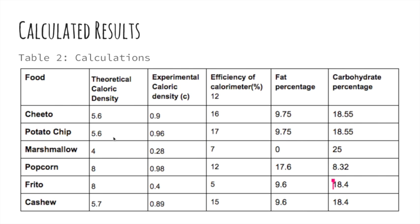First, we calculated the theoretical caloric density. This was found by dividing the known calories by grams. Those numbers were given to us by Steve. Next, we found the experimental caloric density. The experimental caloric value was determined by taking the amount of water in grams that we used, which was 60 milliliters, then multiplying by the density of water, and then multiplying that by the change in temperature of the water. Next, we calculated the carbohydrate and fat percentages. We determined the fat percentages and carbohydrate percentages by using the calories and mass of our food, and then plugging them into linear equations.